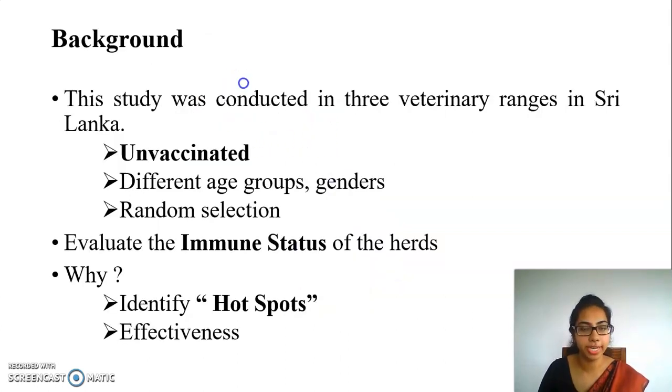When we look at the background of the study, it was conducted in 3 veterinary ranges in Sri Lanka, Alawwa, Narammala and Polgahawela. The herds selected were unvaccinated and the animals belong to different age groups and both genders. And then we were trying to evaluate the immune status of the herds, and then also to identify the hotspots. That means the populations that have naive animals which are not immunologically competent. And then using this information, we were trying to enhance the effectiveness of vaccination.